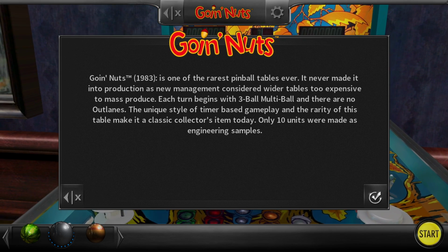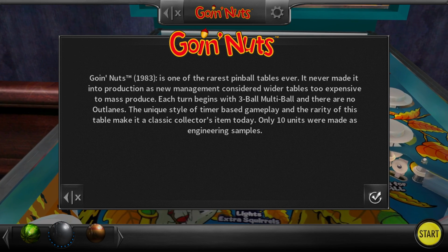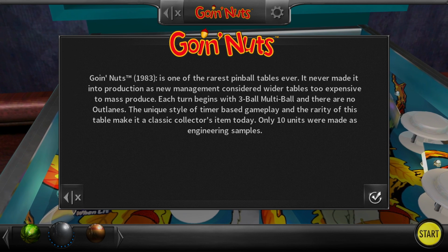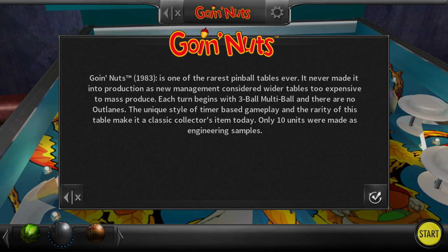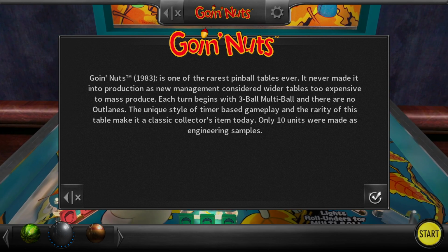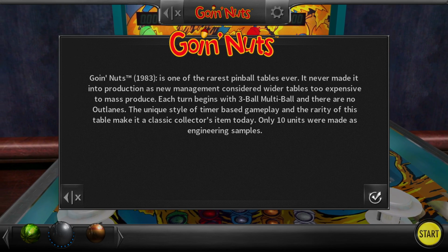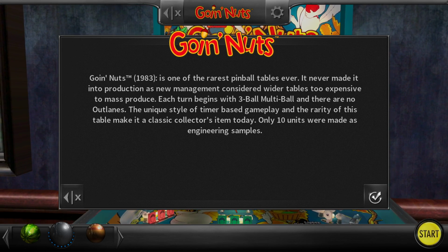Going Nuts 1983 is one of the rarest pinball tables ever. It never made it into production as new management considered wider tables too expensive to mass produce. Each turn begins with a 3-ball multi-ball and there are no outlanes. The unique style of timer-based gameplay and the rarity of this table makes it a classic collector's item to this day. Only 10 units were made as engineering samples.